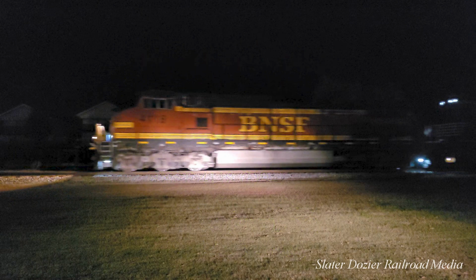My decision would be a good one, as 182 would come north through Thomasville with NS and UP EMDs trailing BNSF 4118. This is where part 1 of my Thanksgiving travels ends, so stay tuned for part 2 next week.